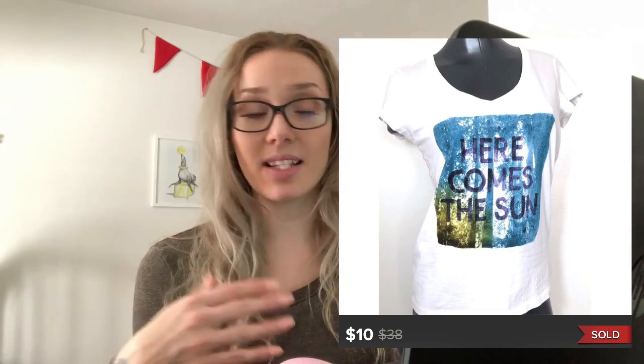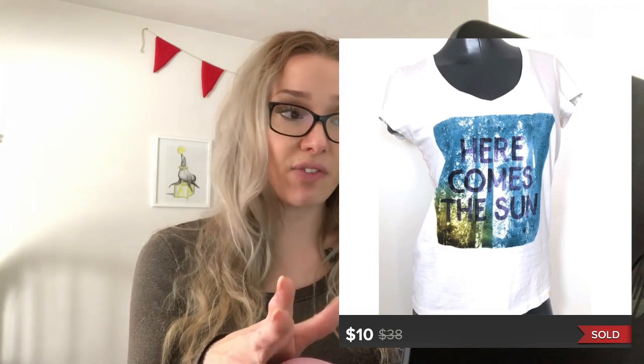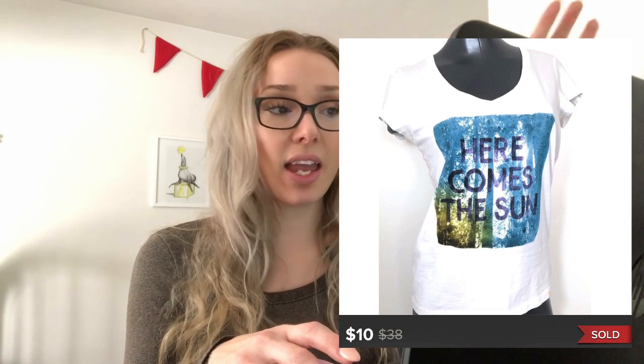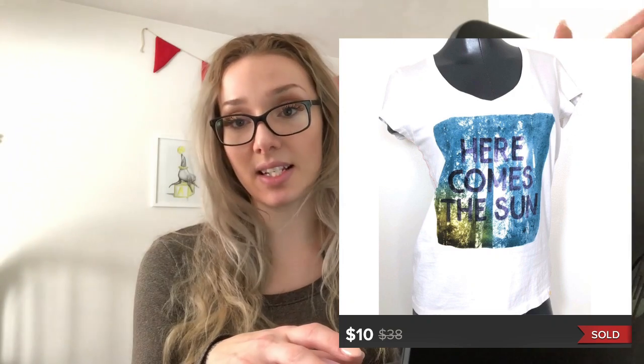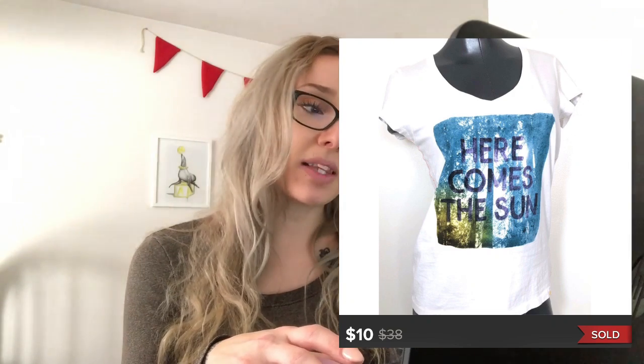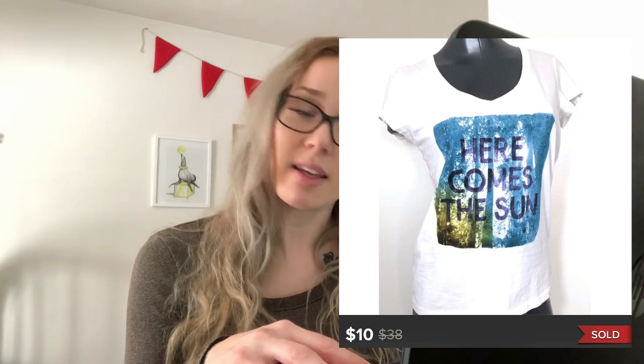And some people might think that it's not even worth listing for $10 considering the fees and such. But I won't pick something up unless I think it's going to sell for $15. This one I had listed, I think, at $15. Someone offered me $10, and I was like, whatever, I'm going to take it.